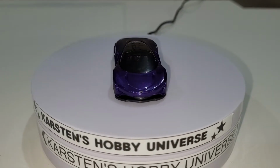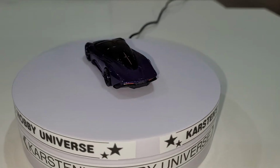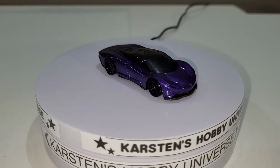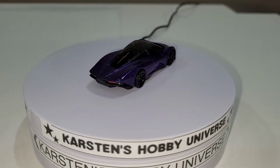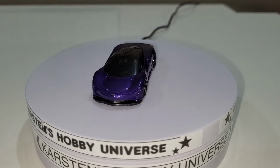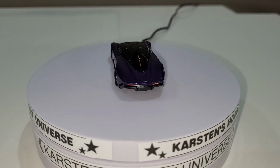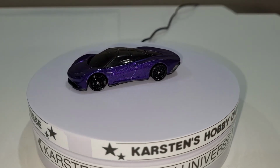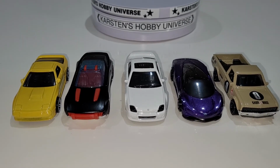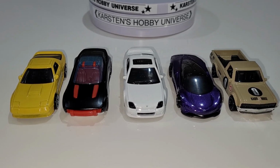The last one in the 5-pack is a McLaren Speedtail. Okay, that's all the cars lined up that we had to look at today out of the Hot Wheels 5-pack.